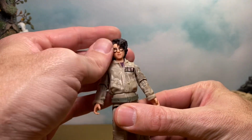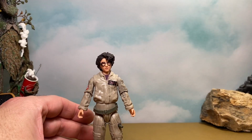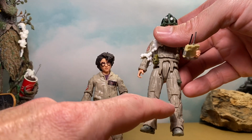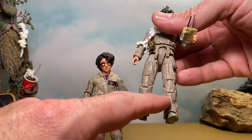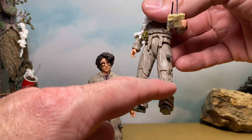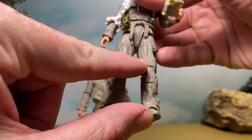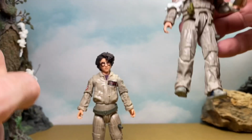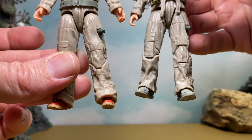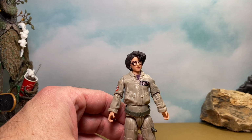And when I was checking that out, I actually noticed a little mess up with Podcast here. His knee is upside down on this leg. And I just noticed that. I didn't notice that when I did the review for him. This should just be flipped around there. If you notice, this is a little bigger, and that should fit up there, and the smaller end should go down here, because that's how it is with Phoebe. But yeah, so we'll set Podcast over here, and we'll get back to Phoebe.